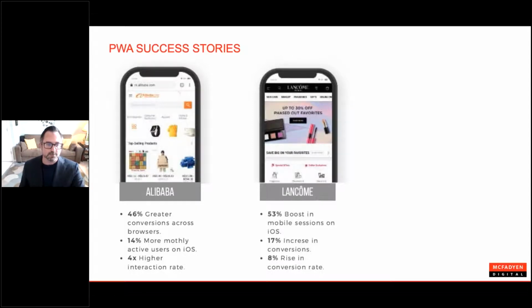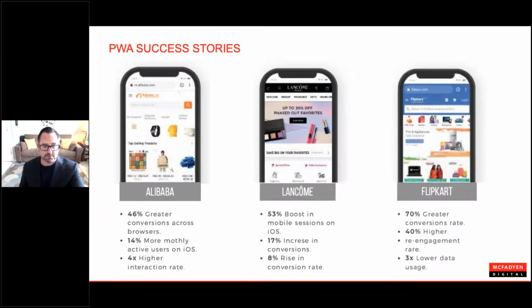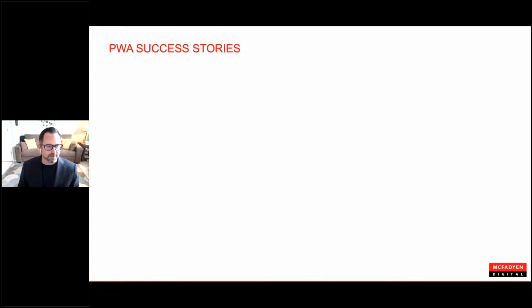So that's pretty much a testament to the power of it. Lancome, same thing, 53% boost in mobile traffic. And that's also because of the search engine benefits that you get from this, because Google really prioritizes mobile first now. A 17% increase in conversions and an 8% rise in conversion rate. And then Flipkart, similar results, actually a little bit higher in most of these categories, right? 70% greater conversions, higher re-engagement, 3 times lower data usage, and Flipkart's a marketplace. So that's a marketplace leveraging a PWA. They're in the forefront of a couple different waves there.